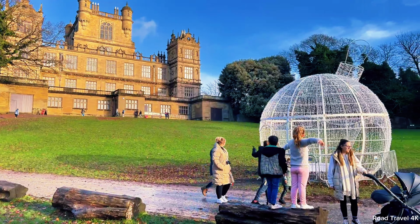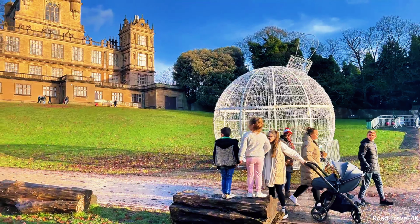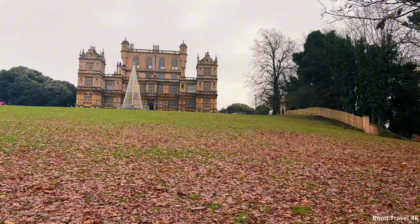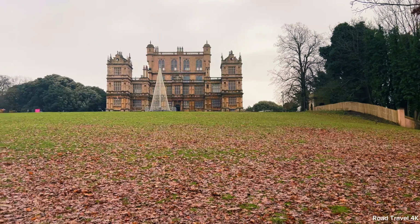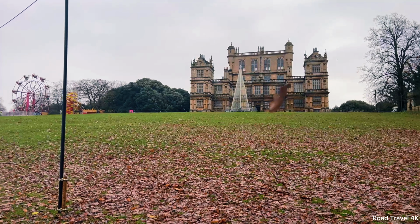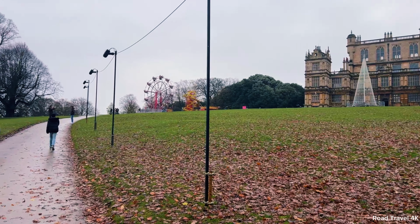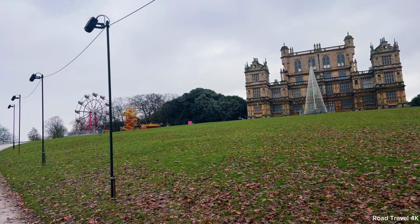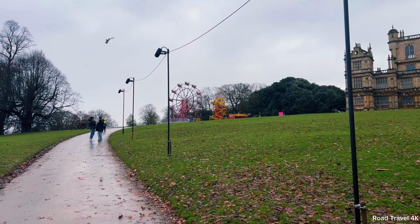This is Wollaton Hall, Gardens, and Deer Park, Nottingham. Wollaton Hall is a jaw-dropping Elizabethan mansion of spectacular proportions. One of the country's finest Grade I listed Elizabethan buildings, it was described as the architectural sensation of its age. It is also the largest dedicated natural history museum in the county.